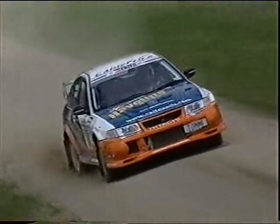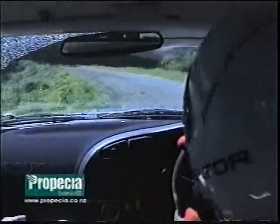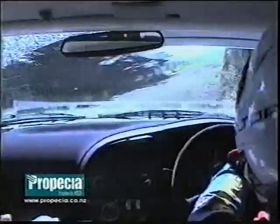And why not? The Caltex Haldane Mitsubishi team were on the verge of something huge. If only they could beat Cameron Bates. If that happened, and Stumpy stayed in front of West, New Zealand had its first lady champion rally driver.